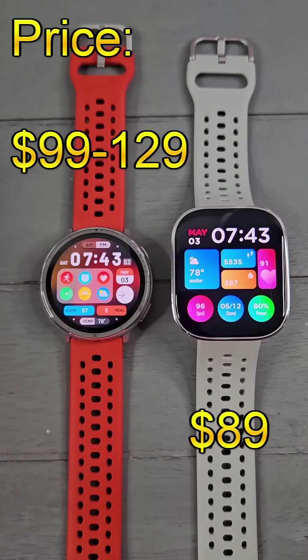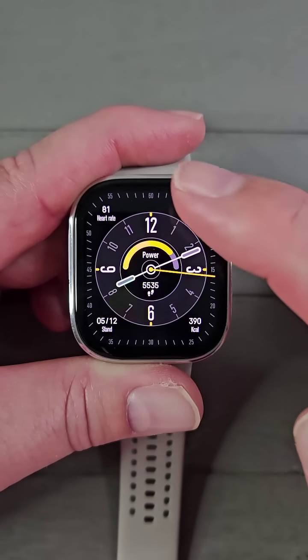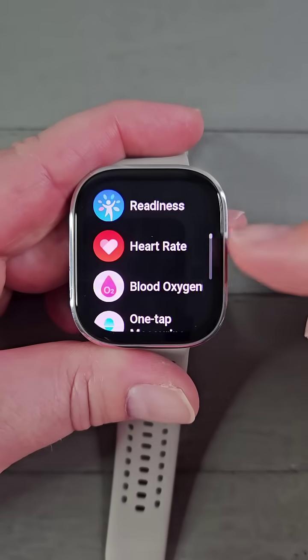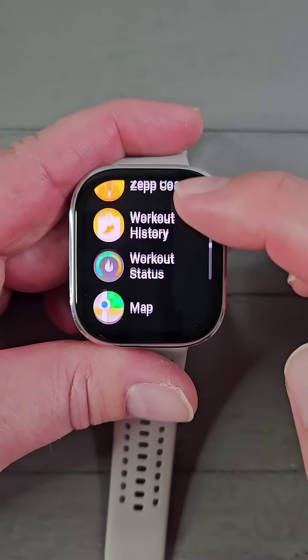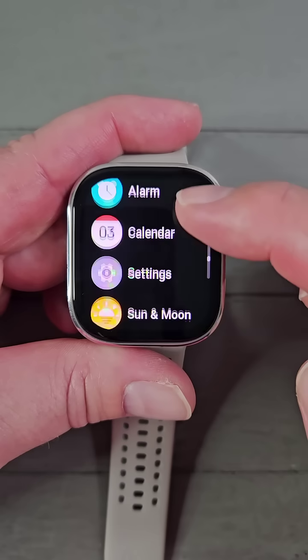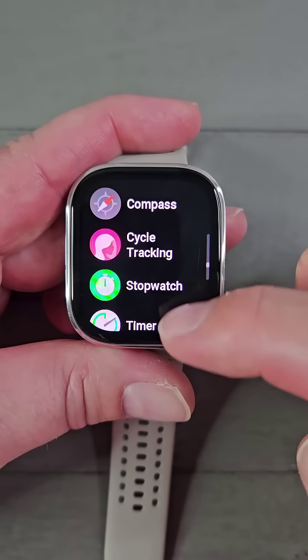The fitness tracking on these both gives you a similar experience. They both will track your heart rate, your SpO2, your stress. They both have just about the same amount of sports modes. They both have workout auto detection, Zepp Coach, and both will give you a readiness score. Both these watches are compatible with Apple and Android. Both have all the standard built-in apps, but there is no Google Play or Apple Store, so the only apps that you can add are from within the Zepp app, which are kind of limited.